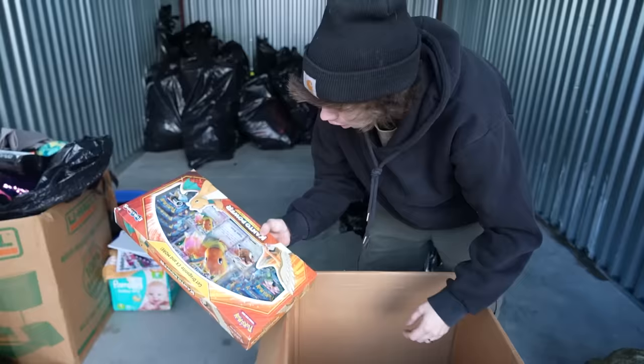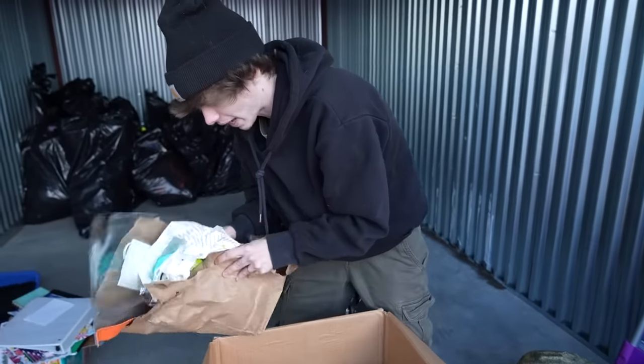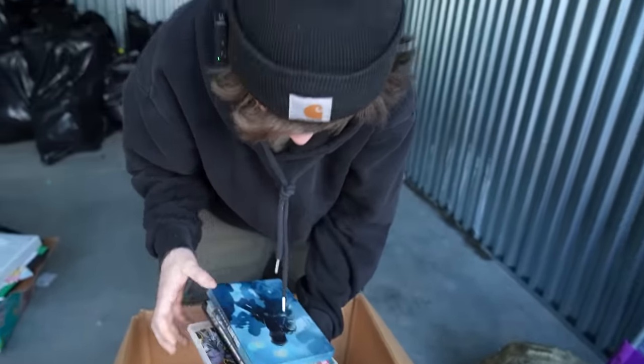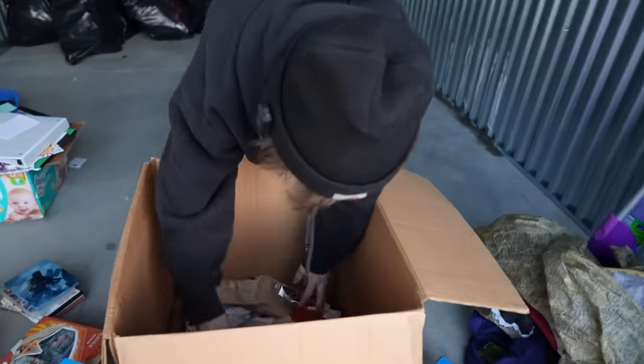Oh my God. Oh my God. Wait a second. There are so many masks. Oh my God. This is the best box in this locker. Nah. Dude, this is the jackpot. This is the Holy Grail jackpot of this entire locker. There's so many masks. Why?